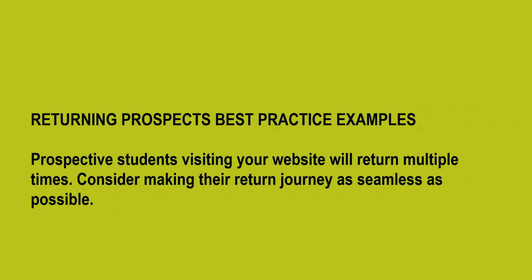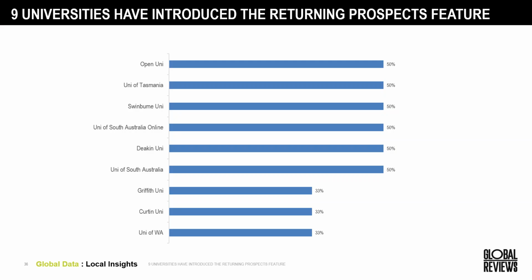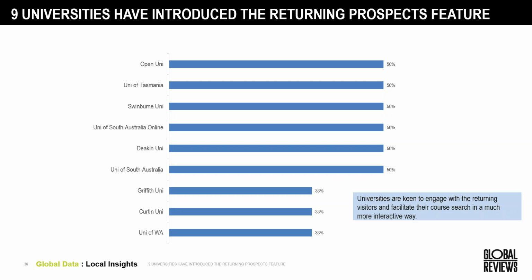Now let's look at some best practice examples for returning prospects. If you have done all the hard work of getting those students to revisit the website, it only makes sense that you have tools to help them find the information they are looking for once again. It just reflects the level of interest that the students have in your website. Out of the 22 universities, 9 have some sort of functionality for returning prospects.